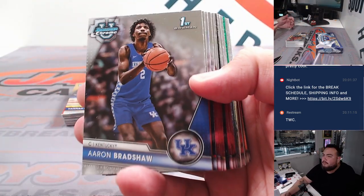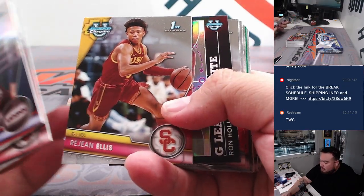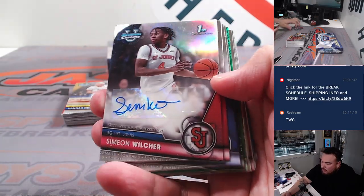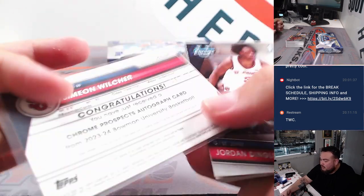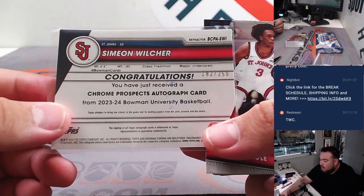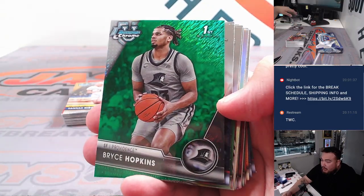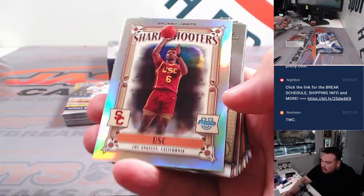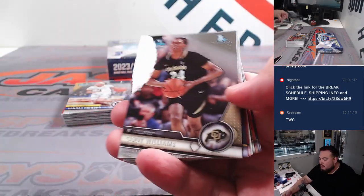All right, here we go, guys. Simeon Welcher for letter S to 250 from St. John's. Letter S going to Jeremy Port. Got Bryce Hopkins green shimmer to 99. There's a little Bronny sharpshooters for letter B, which is going to Robert.